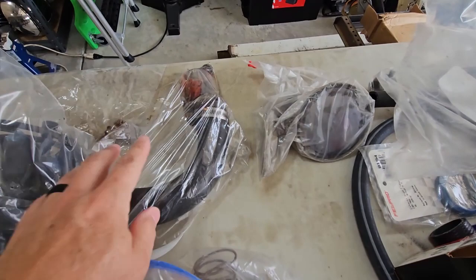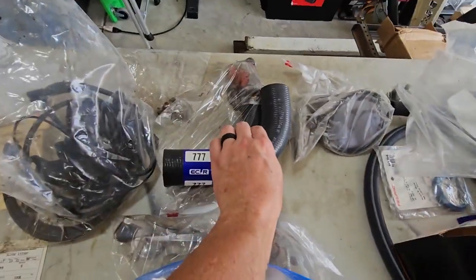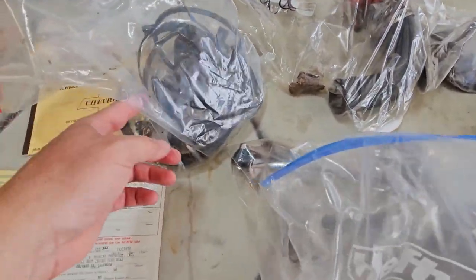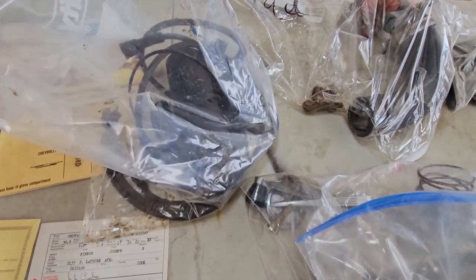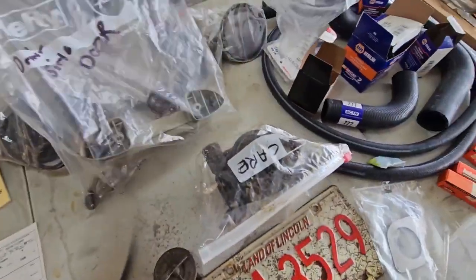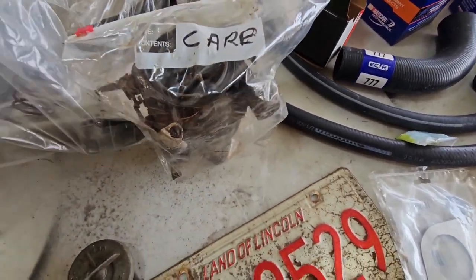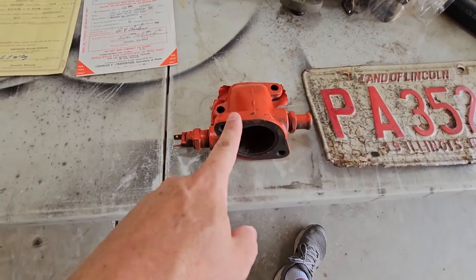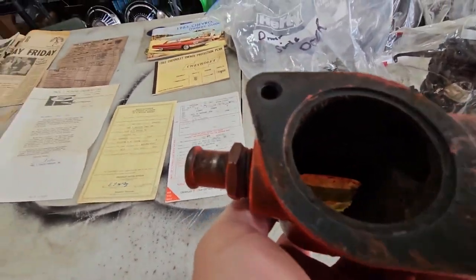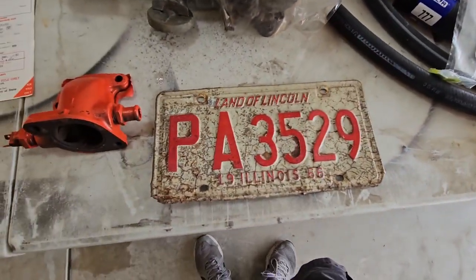That driver's side door handle. Thermostat housing hose, which, haha, they got the right one. Some bolts for the radiator. The coil. Oh, I bet the rotor button's in there. Coil, wires. So probably will need some plug wires eventually. What else we got? Carburetor. It says carburetor on there, just in case you didn't know what that was. Okay. There's the gas cap. I don't know what that's called, but it's the housing that goes to the thermostat housing, like that. I'm guessing that's the temperature sensing unit. Heater hose goes right there. License plate, which is really neat. Land of Lincoln.